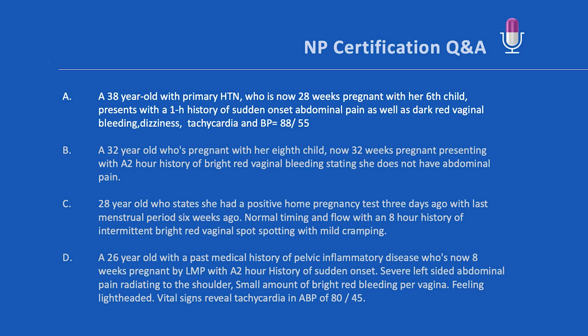As mentioned, of course, this is the correct answer. She has risk factors for placental abruption, including primary hypertension and multiparity, and her clinical presentation is quite concerning, showing that she's physiologically unstable.